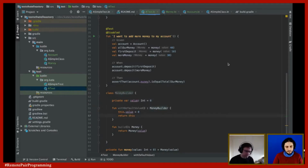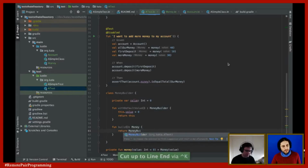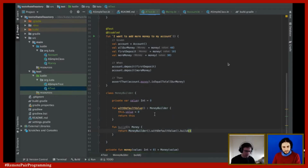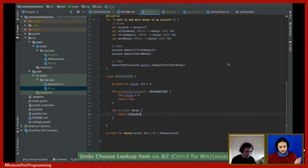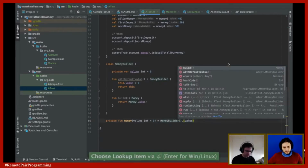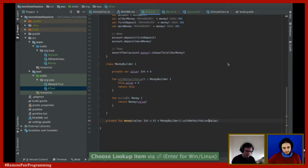So now if I want to create money, I would create money builder with default value build. If I don't want the default value, I could do something else. I'm saying in the other test or even the production code. Yeah, exactly.